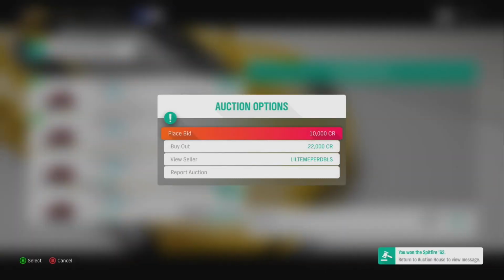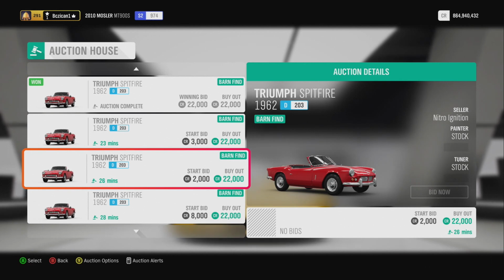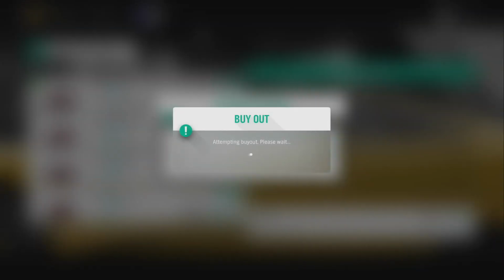If he has multiples listed, then he's doing what I'm doing right now and he's just buying them to send them back to auction after he takes the perk points. Once the perk points are used, they're used. Every time you sell a car, the perk points don't reappear. They're gone for good, guys. So keep that in mind.